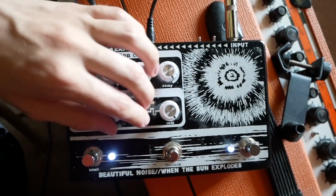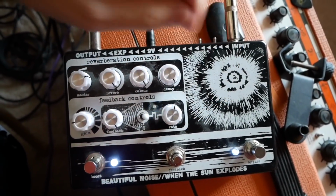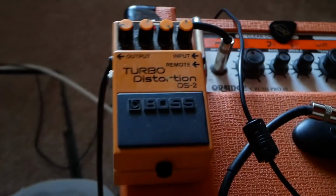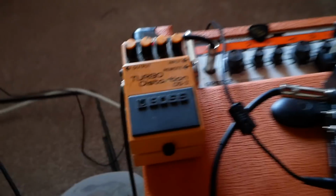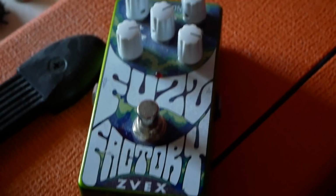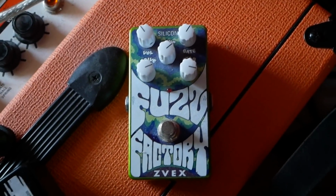And here's my favorite pedal I own. It's called When the Sun Explodes by Beautiful Noise. It's got a lot of cool reverb effects and feedback as well. That's a Turbo Distortion DS2. It's just for distortion stuff. It's pretty good. And this is Fuzz Factory by Zvex, also very fuzzy and cool effects. They actually sent this to me because they liked Zerwi a lot, and it's really good.